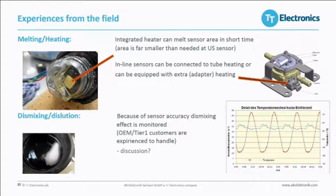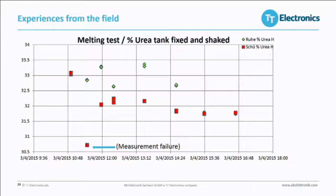We made this test just before full freezing, so there's no interruption in the signal, but we saw that in the almost frozen area, the concentration at a certain point went up a little bit. The problem is the concentration goes up to more or less 37, 38, so outside the proper area. And again, this is not the problem of the sensor.